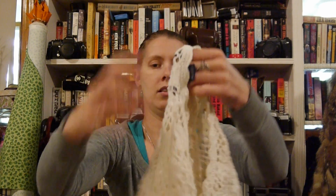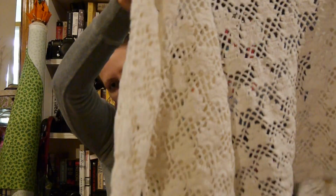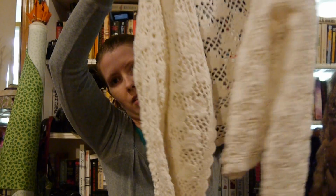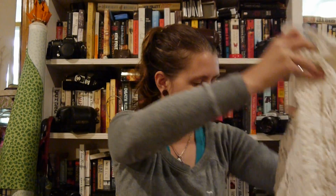And then she also picked up for me this really pretty crocheted cardigan. And the tag does say it's hand crocheted, which just kind of makes it a little bit more special. So I thought that was really gorgeous.